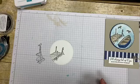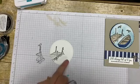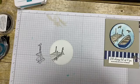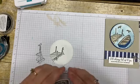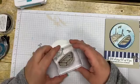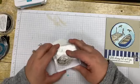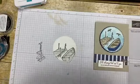And then I am going to stamp the cute little boat next to it, and you can see this little line right here that comes out for you to hook on there. So you can try to stamp it directly on there to hook it on, or you can get it as close as you want. I vote for as close as you want. That's usually what I do. And I'm just going to stamp my boat on there. Okay, got it down a little far, but that's okay.